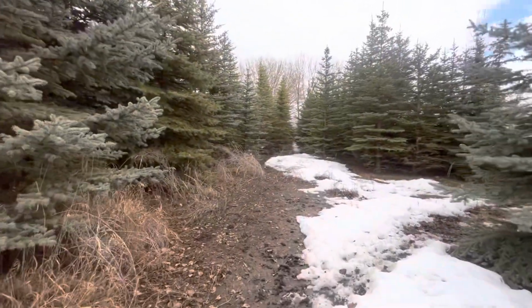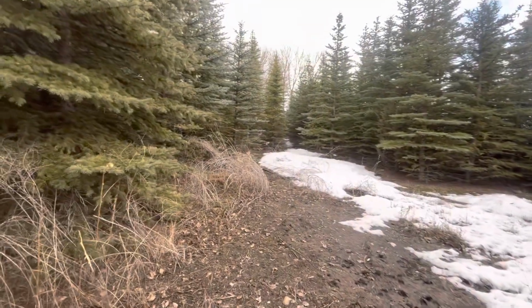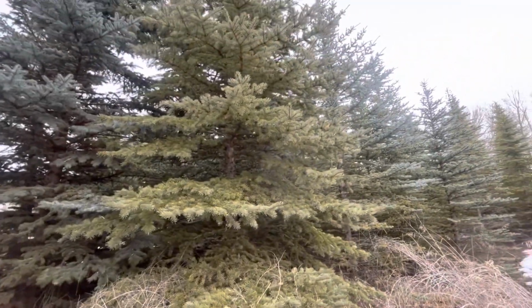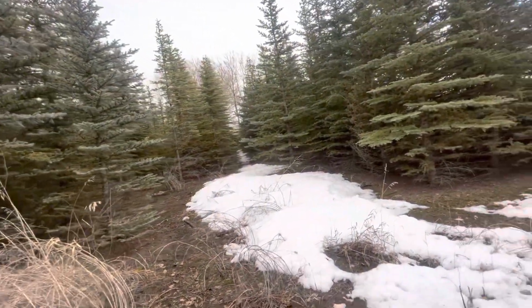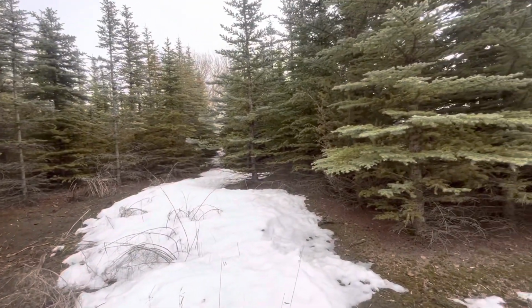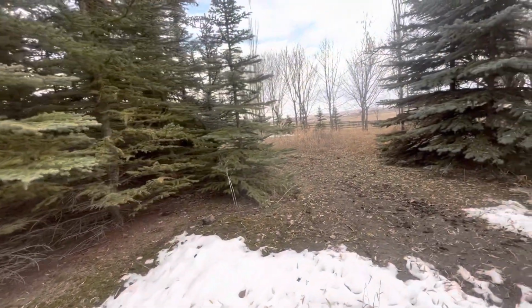Coming into another area here where the trees haven't done quite so well. It's mainly due to spacing here. You can see the ones on the edges are real good, thick and nice, not much needle loss, but ones that are in behind are a lot worse for needle loss and lost a lot of needles. So one of those things where they're a bit too close together for the size they got to.